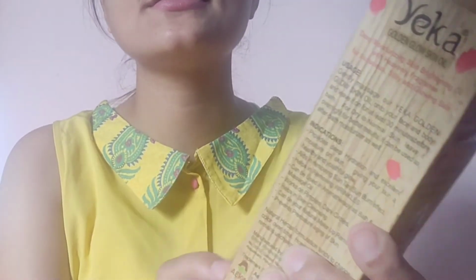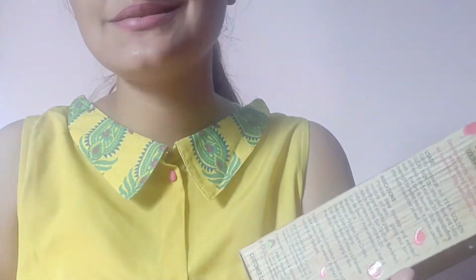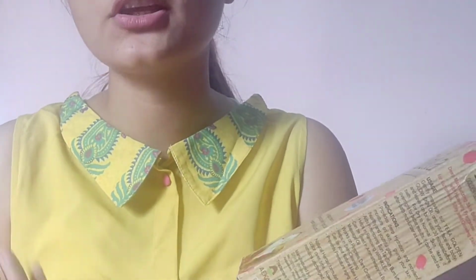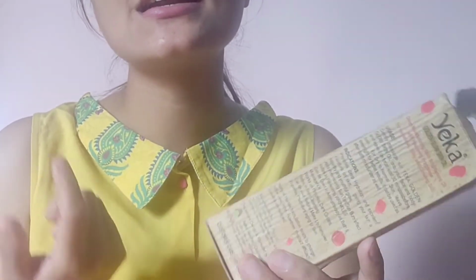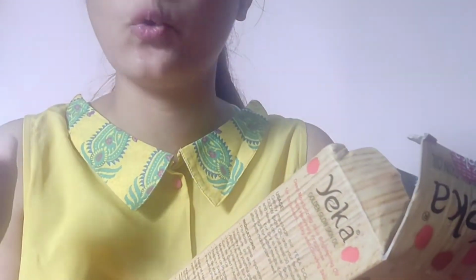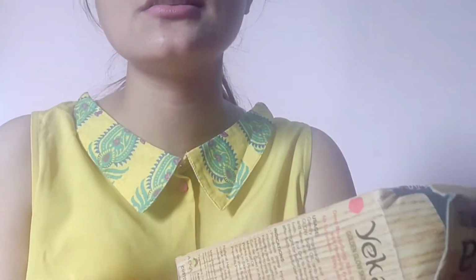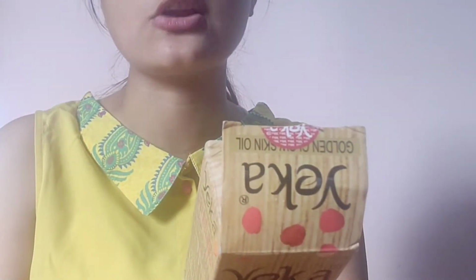This particular oil is a magical blend of rose petals and organic cold pressed virgin coconut oil. Coconut oil has been used since ancient times for glowing skin, and it is very impactful. It helps in brightening your skin, lightening scars and all other things. It also contains rose petals. Rose petals give a pinky texture, a pinky glow to your skin, which is very beneficial for your face. This is a 100% natural product.